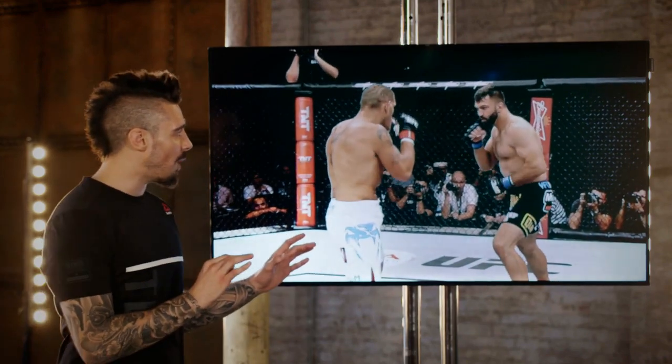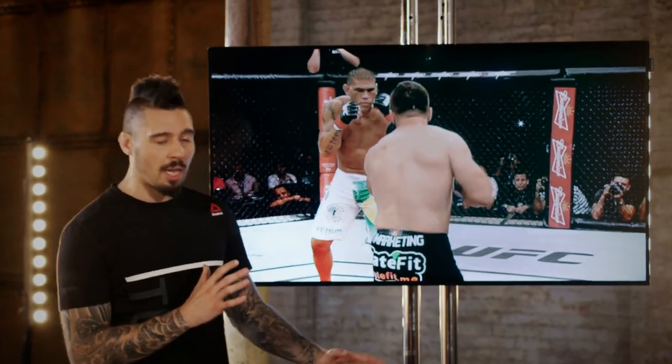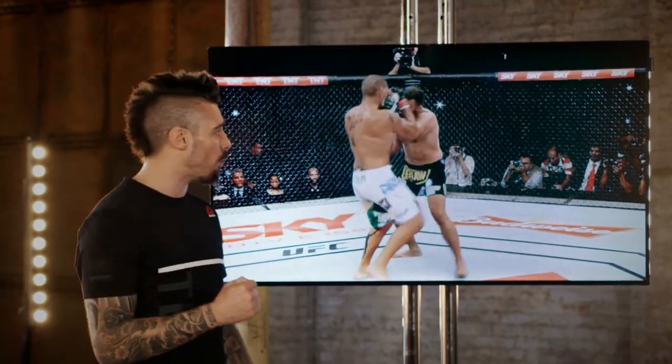And you can just see him trying to pick his time here. Bigfoot was very, very cautious of stepping in because he kept getting caught with that oblique kick, and he knows the power in that right hand.